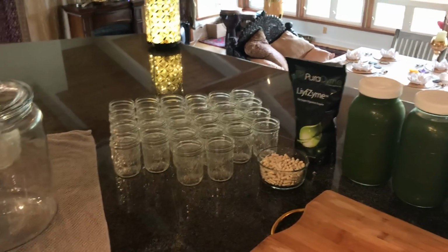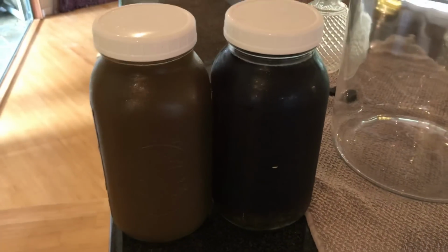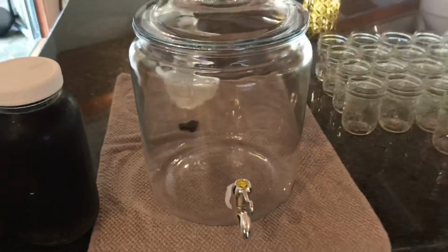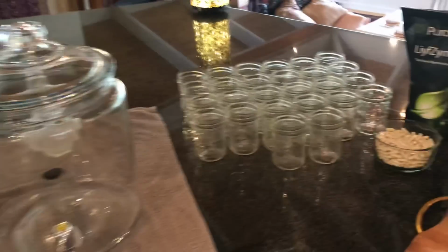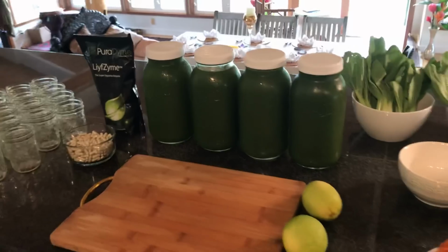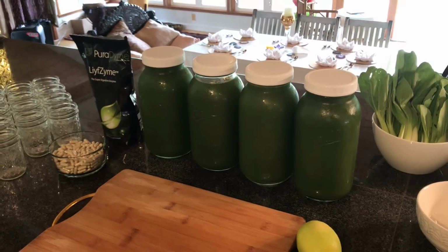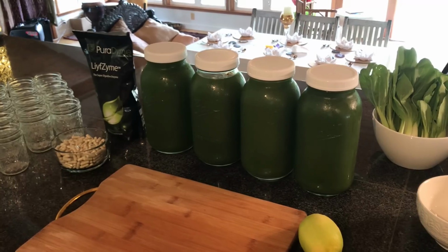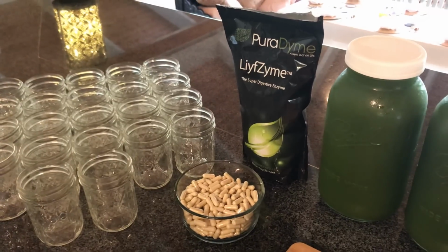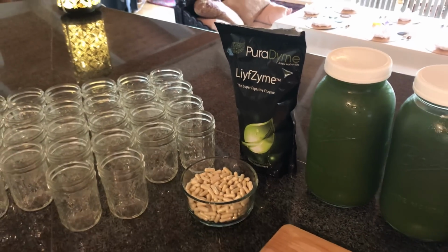This is Illumination Restaurant. Gonna start over here. This is sugarcane and Kauai pharmacy tea. We'll mix that later for when the dancing starts, but for now, we're gonna start the meal with some green juice. That's a pineapple, cucumber, celery, cilantro, mint, and lime. And of course, we're gonna start the meal off with some Lifezyme from Pyridine to increase digestion, utilization, assimilation of all this wonderful food.